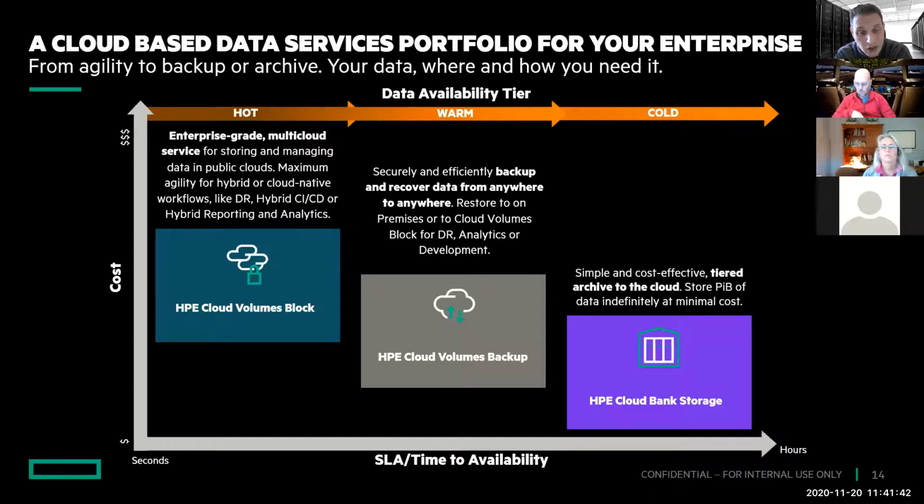And also the other piece is if you do any type of cloning of your data and snapshotting of your data, it doesn't cost anything to do that on the cloud volumes. It does cost to do that on the other platforms. And again, it depends on how you're utilizing those clones and whatnot.